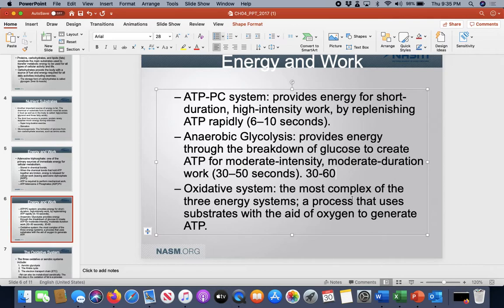But what we're saying here is that you can do moderate intensity, moderate duration work up to 30 to 50 seconds, and it means that you're now going to break down glucose to create ATP to then be able to be used. So the type of work that you're going to do here is not high intensity, because we already talked about it up here, and this is where you get all that. This is going to be more moderate based types of things.